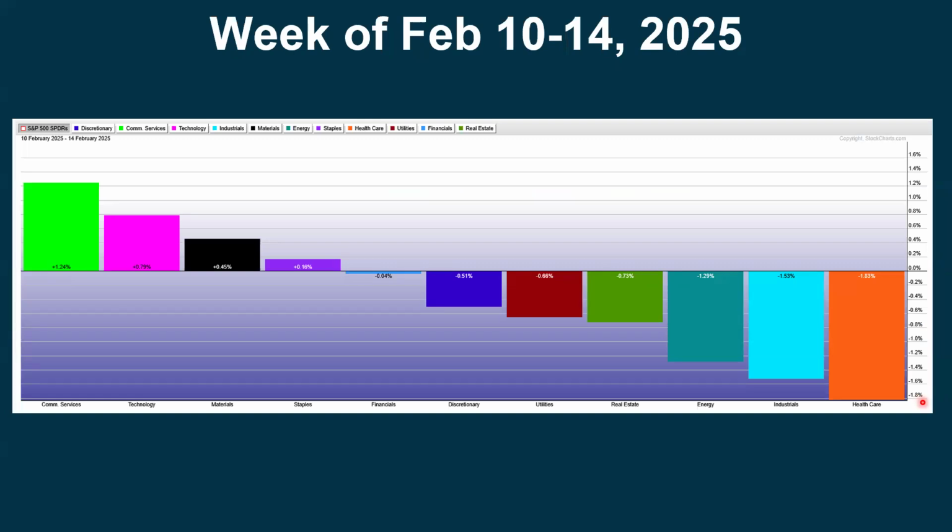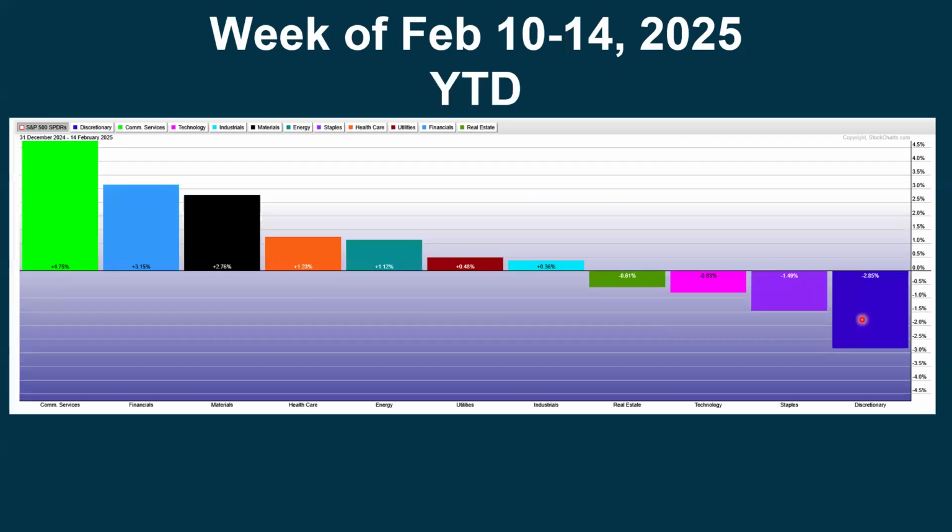This just looks at the 5 trading days where we had communication, tech, and materials showing some improvements. Staples were up a little bit. They've been getting hammered too. That's more of a defensive area. And then healthcare over here performed the worst. Then going back to the beginning of the year, we have communication, financials, also materials coming on a little bit stronger. Healthcare is actually positive year to date, or discretionary.